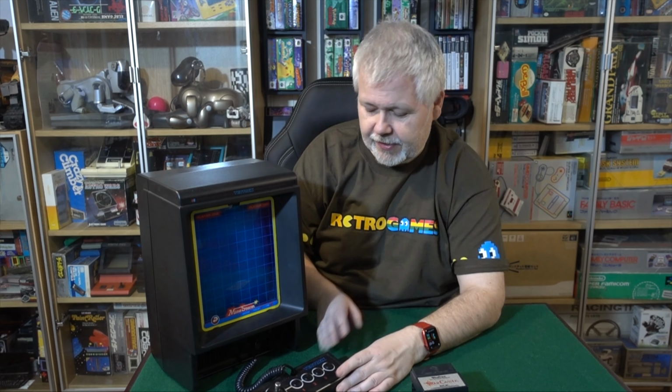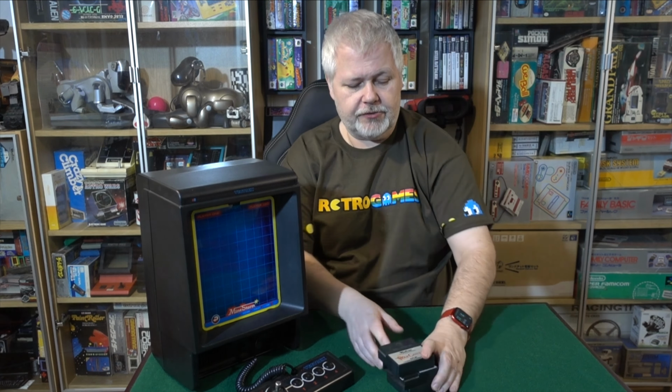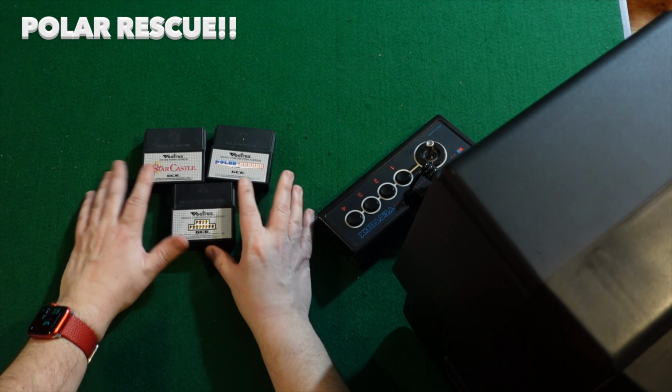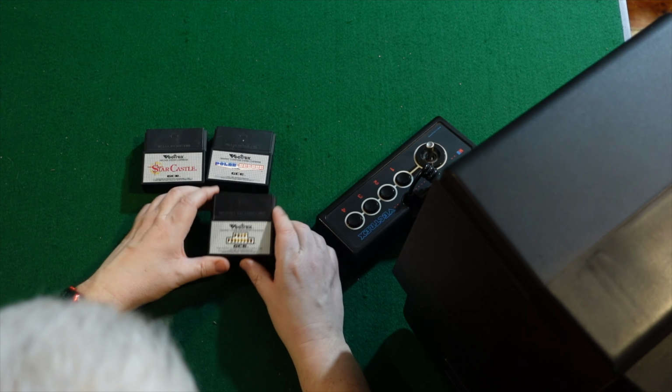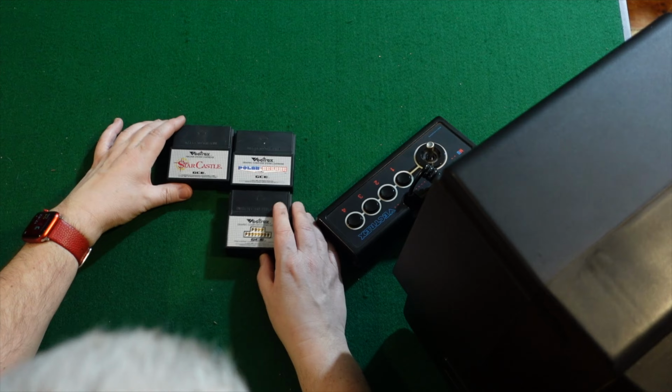So yeah, a simple version of Asteroids, as you can see, that is the game that comes built into all Vectrex consoles, but it does take additional cartridges. I've got some cartridges here, some quite interesting ones. Polar Express, Pole Position, that's an official Atari licensed game, Star Castle. These three games didn't get a European release, they were the last ones, but they are three of the best. We'll cover them at some point in the future.